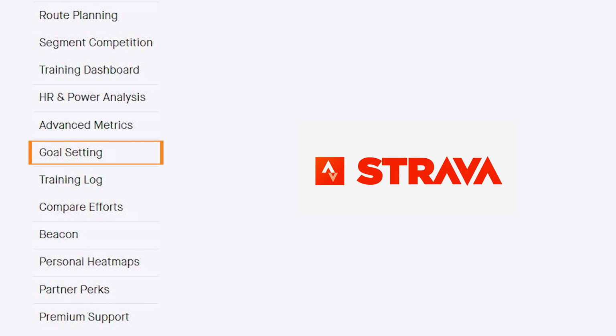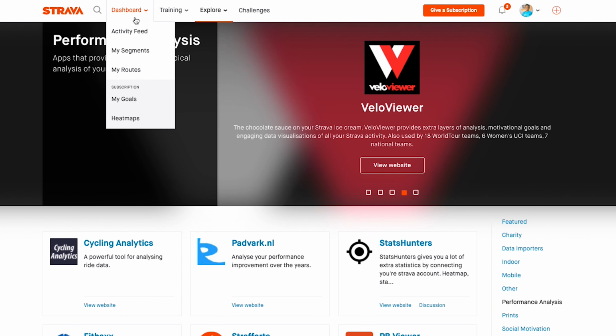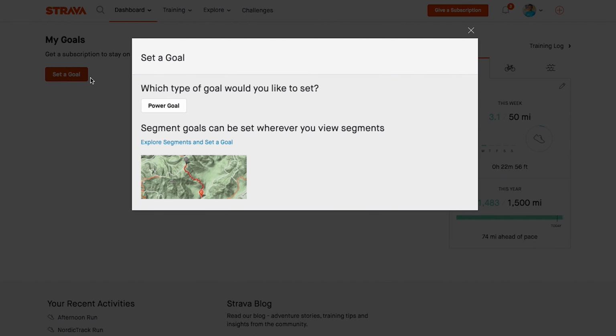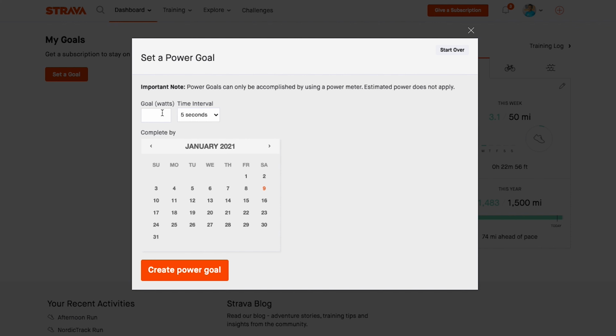So next we'll take a look at goal setting. Goal setting is another nice feature on the premium version of Strava. Under dashboard and my goals, you're able to set a goal or track a challenge for yourself. If you click on set a goal, you're able to set a power goal or a segment goal. With a power goal, you'll need one of those devices that tracks power, like a chest strap or something that hooks up to you. With a standard watch, most of the time it won't work, so keep that in mind.